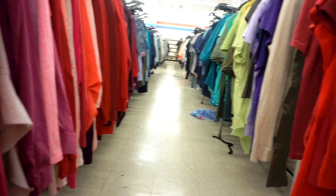The next place that I wanted to go to was the Salvation Army. As you can see, I obviously didn't spend very much time inside, just because there wasn't a great selection. Jake and I have definitely found some really interesting pieces here, so I would check it out if you had a little bit more time. I thought I was running out of time, so I booked it out of there fast.